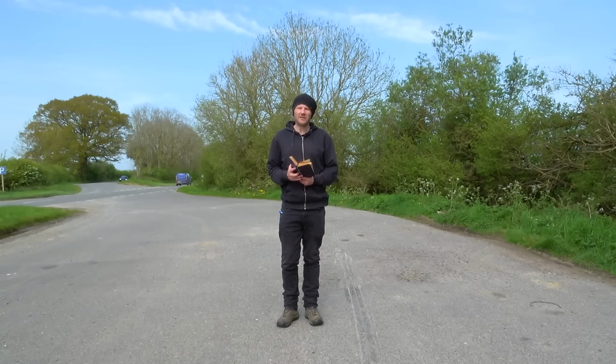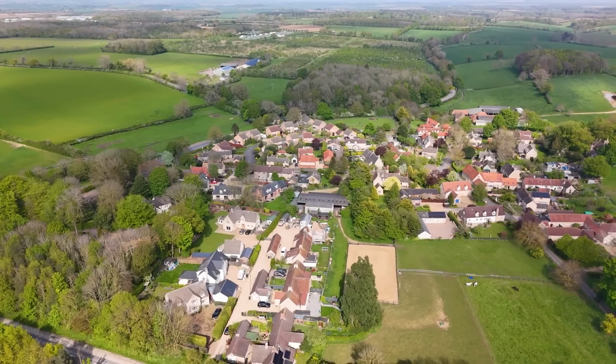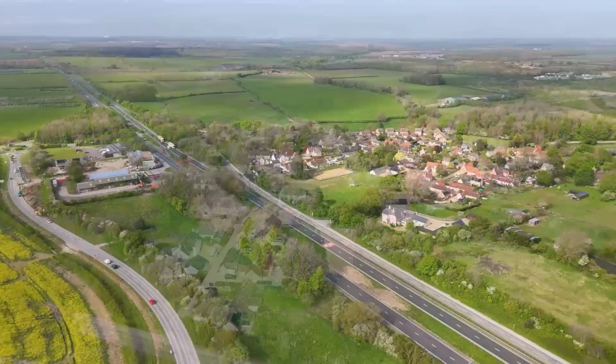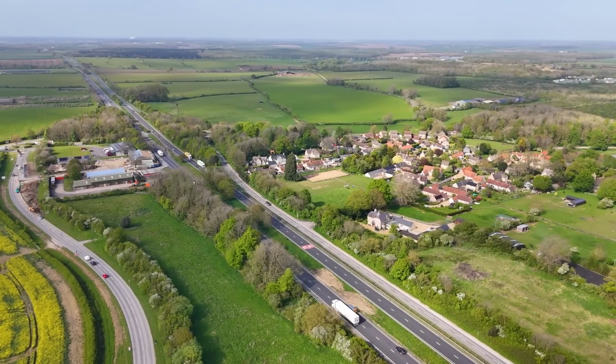Our final destination for today is the town of Stretton, because we had to end somewhere. In the days of my guidebook, Stretton had a population of only 170, and one source suggests that the name Stretton is supposed to mean settlement on a Roman road in Old English. Today, the A1 runs right through the middle of Stretton, which indeed used to be a Roman road, although I imagine back then it was a lot quieter.